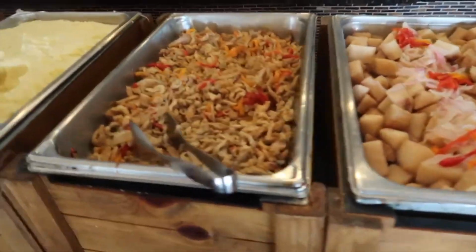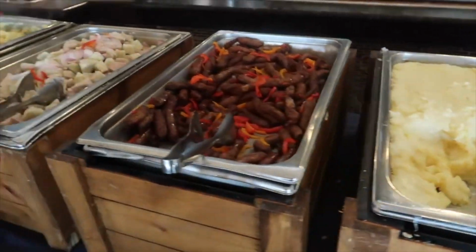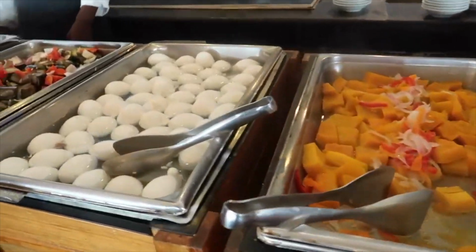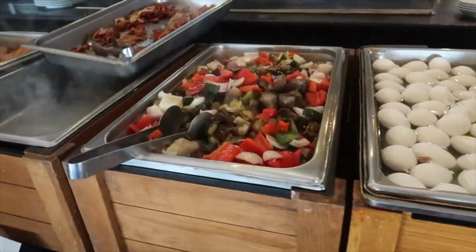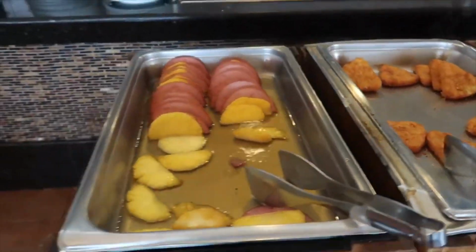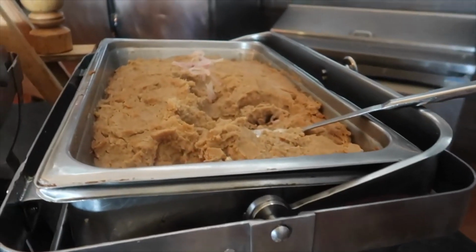There's pretty much everything you could imagine. Potatoes, vegetables, mashed potatoes, sausages, there's eggs. This is sweet potatoes, I believe. More eggs, more veggies. There was bacon, hash browns, and more ham and pineapple. There was mango, which I didn't get to try.